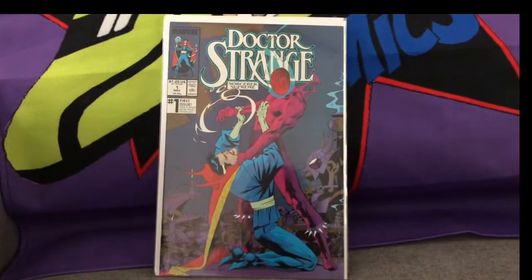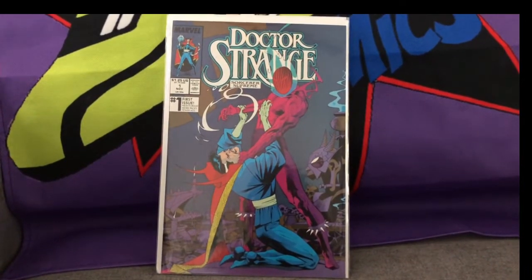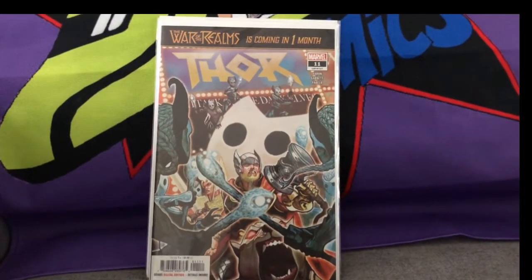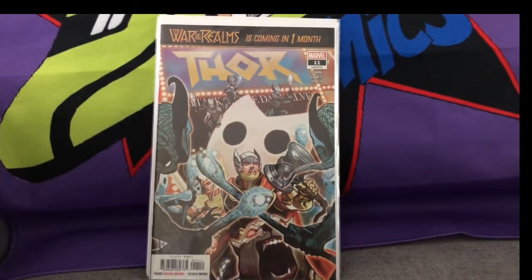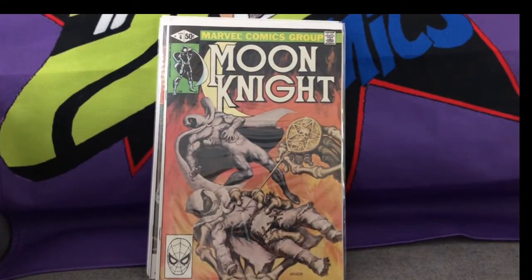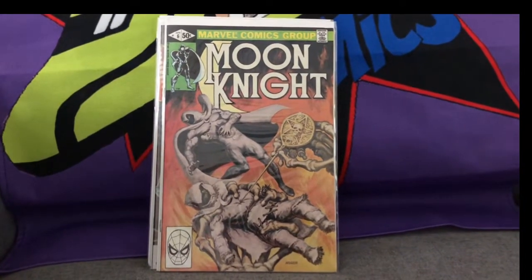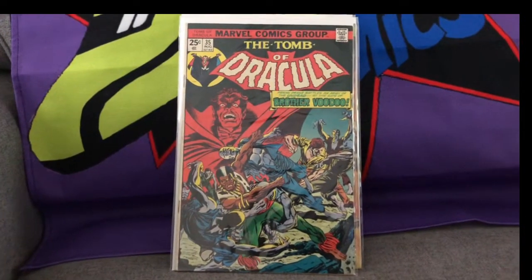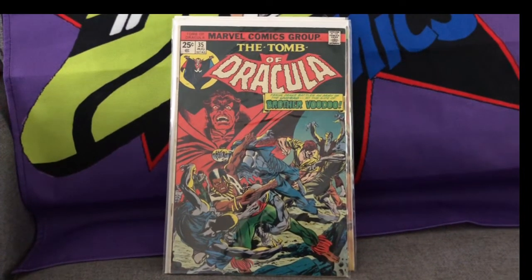That's pretty cool. Next we got Thor number 11. Next we got a Bronze Age Moon Knight number 6. That's a pretty dope cover. Next we got Tomb of Dracula number 35 with Brother Voodoo on the cover. I enjoy the Bronze Age books. Next we got a Moon Knight number 5. That's also from the Bronze Age.